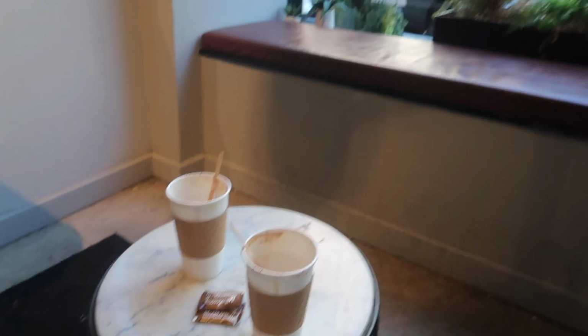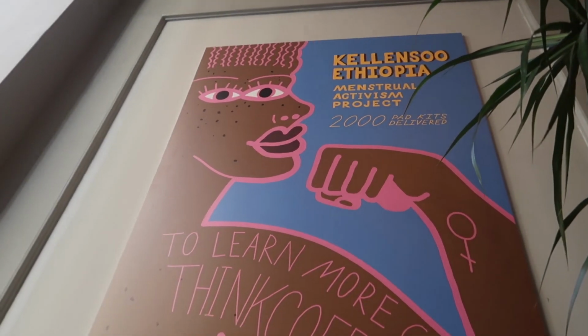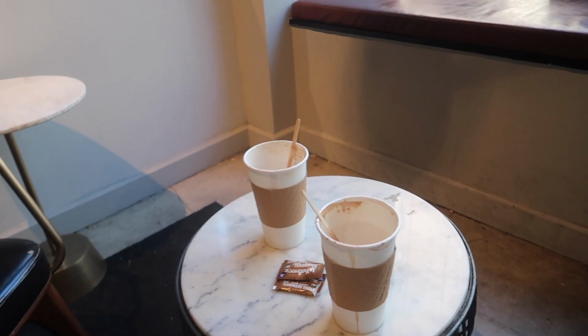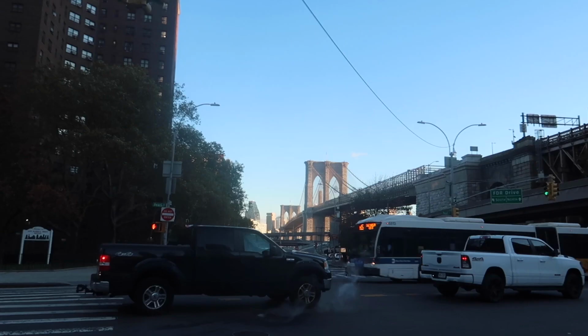So we've stopped at a place called Think Coffee. There was actually one really near our hotel, but we are quite far away from there at the moment. We just thought we'd stop and sit down for a bit. It's really gorgeous in here, and they actually do amazing things as well. Here, I've just been reading about their menstrual activism project in Ethiopia. They're doing very great things, and the coffee I think was probably one of my favourites in New York, as well as Blank Street, which we went to the other day.